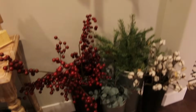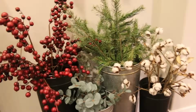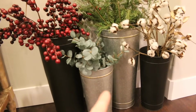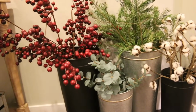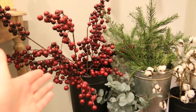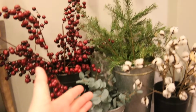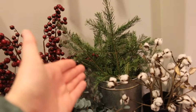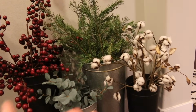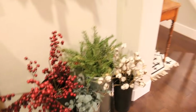And then down here, I just have like a little, I want to say flower garden of sorts, but I've got containers from Hearth and Hand, Magnolia, Chip and Joanna Gaines for Target. You guys probably guessed I would love their stuff. Some cranberry sprigs, eucalyptus, Target Dollar Spot, some fresh pine needles, and then some cotton. So just kind of mixed it up a little bit there in the entryway for the holiday season.